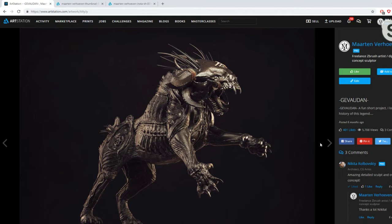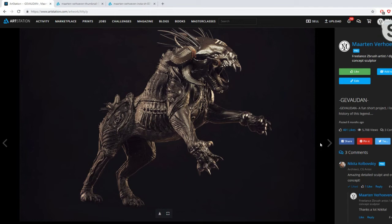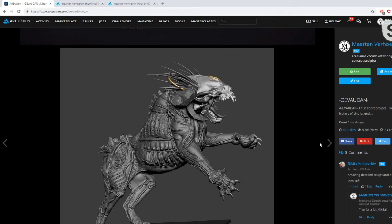I think with concepting, firstly, you have to be a very fast sculptor and understand form like Maarten, but also you have to be very smart about how you break your image down and what you actually sculpt. I guess less is more, really, isn't it, Maarten? Yeah, don't dwell on small details that nobody will ever see. Exactly.